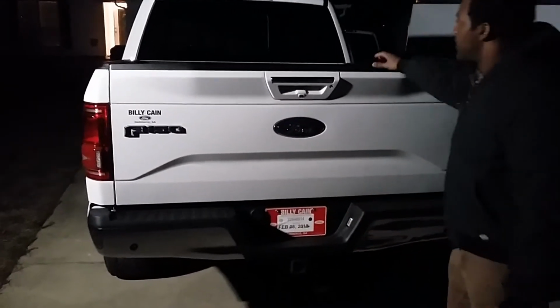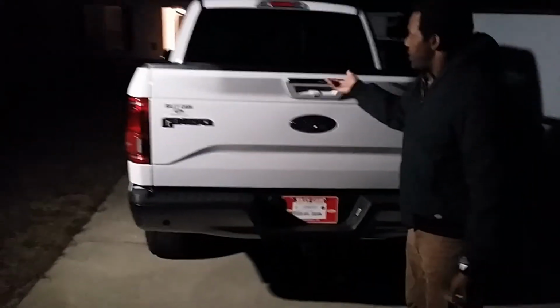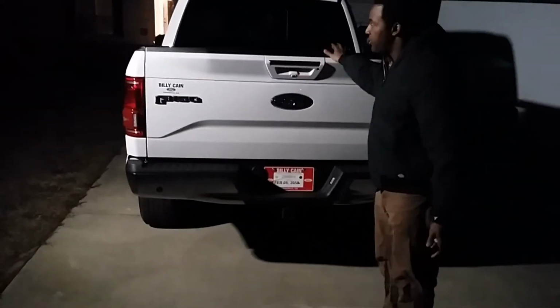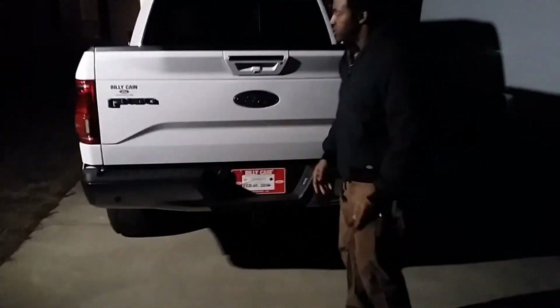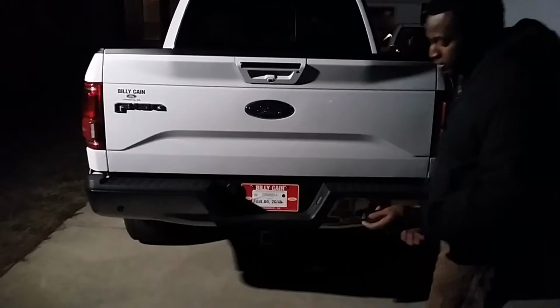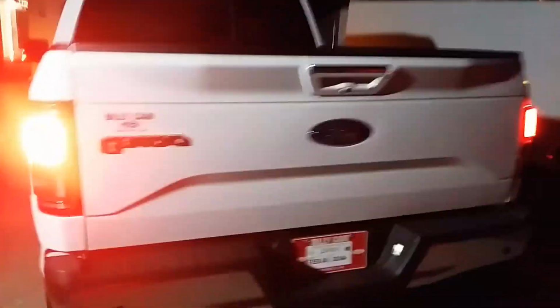So it's a lock and tailgate. If you lock your doors, and I'm going to lock the doors here, you can't access anything in here, and that's great for guys who have a tonneau cover on the back. You can't access this. And then it's just got this cool little feature. You can take your keyless remote, press this twice, and your tailgate automatically just comes down.